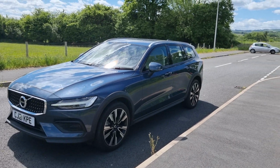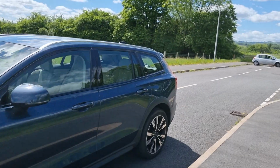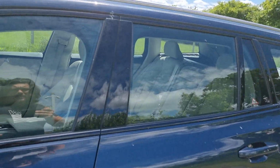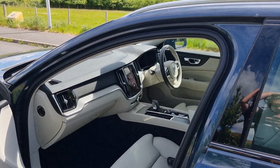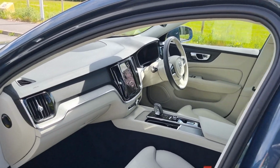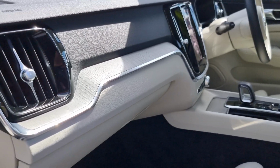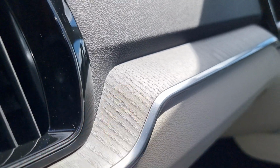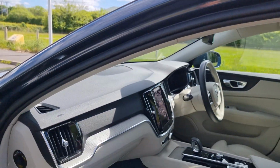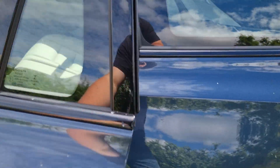The interior, beautifully laid out, beautifully thought out. This blonde leather interior is just a masterpiece in my opinion. It's proper Swedish, Scandinavian design and architecture and craftsmanship at its finest. Did I mention the open pore wood as well? Just beautiful, absolutely beautiful. In terms of everyday life, we've got family, plenty of room back here for the kids.